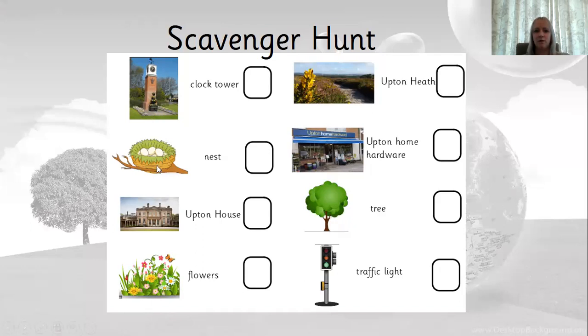You can see I've got lots and lots of pictures of different things that can be found around Upton. And then I've labelled what these things are to make it nice and clear, because otherwise somebody who's looking at the picture might not think I want them to find the clock tower, but might think I want them to find some flower pots. And that's not what I want. So I've labelled each picture with what I want them to find. And then I've popped a little box. And this box is for your family to put a tick in when they find the things that we are looking for.